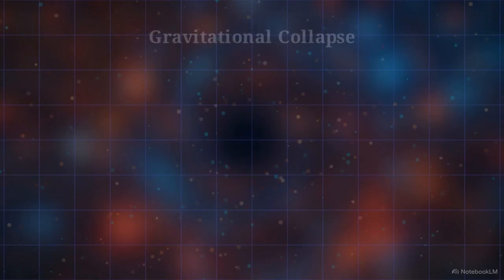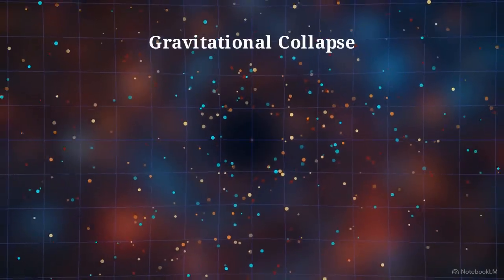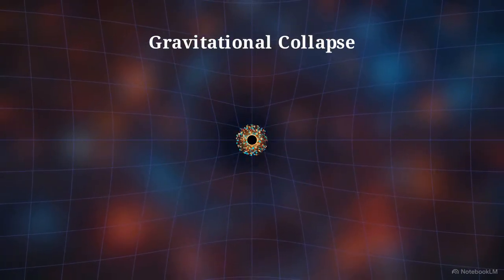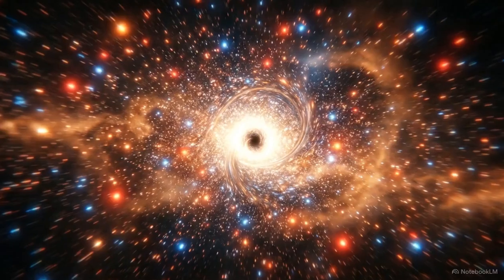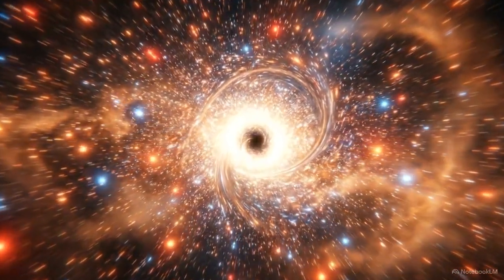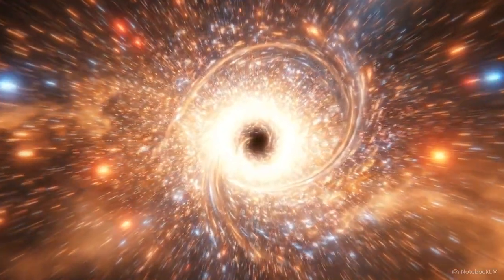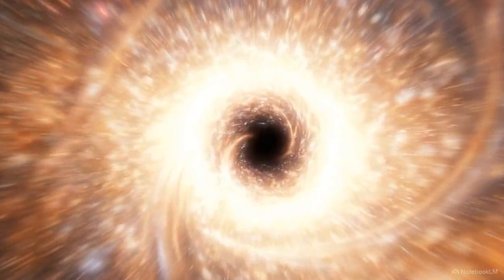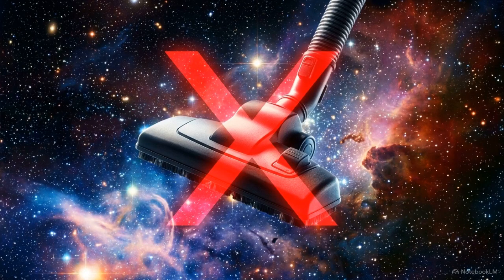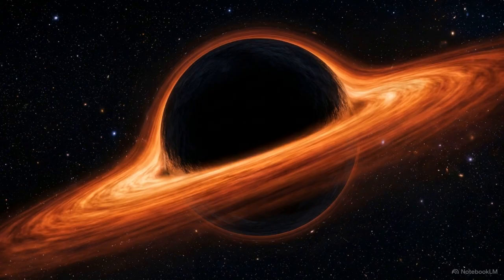It is a massive amount of matter packed into an incredibly small, dense volume, a region where gravity is so intense that it dominates its entire local environment. To see how this extreme gravity actually operates, we will take a trip to the center of the Milky Way to visit Sagittarius A star. Once you stop thinking of this phenomenon as an empty vacuum cleaner and start treating it as a massive, tangible body, the bizarre physics of its environment finally start making sense.